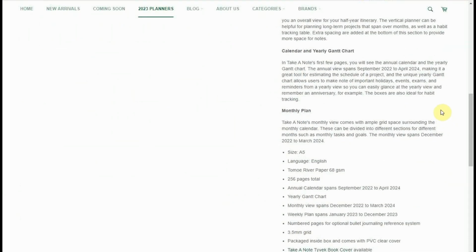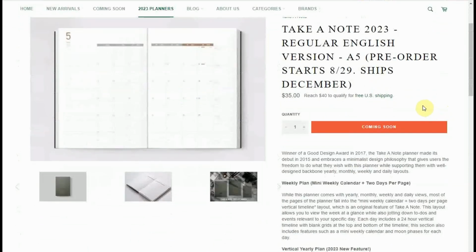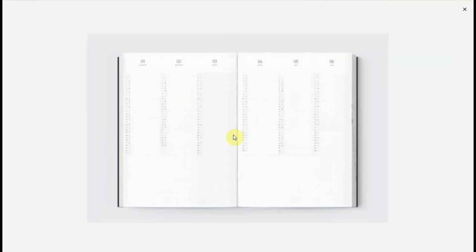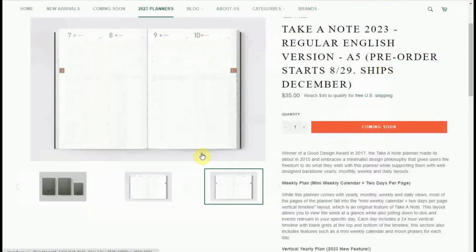There aren't daily pages in this notebook. There are a few notes pages at the end, but there aren't like 90 or 360 daily pages. However, there's a lot more room on your days. There are lots of other spreads. I'm not talking about the other spreads for any of these because they're a little too in-depth, and I honestly don't really see myself using them.